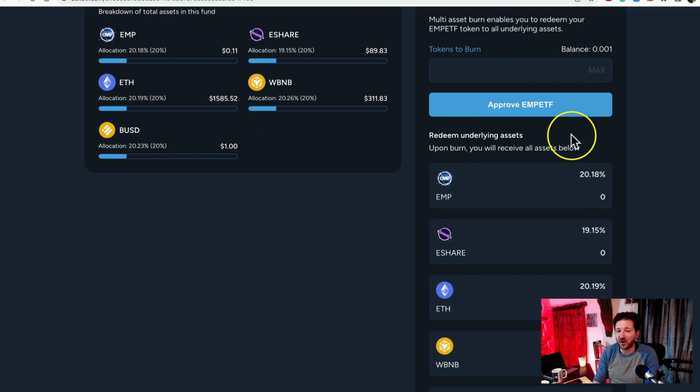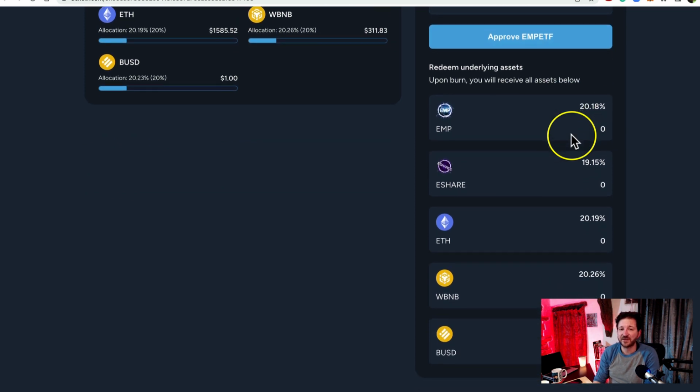Now, this is a little bit more of an advanced strategy. I'm not going to go through this now, but if you did take your profits as multi-assets, which is not a bad thing to do, you're going to get a bit of EMP, eShare, ETH, BNB, and BUSD. And what you could do there, for example, is you could take the EMP and the Ethereum, and you could pair those together, and you could put that back in the farm at emp.money to earn more eShare. You could sell your eShare for profit.